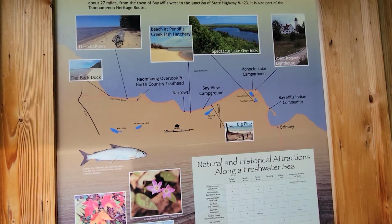Okay guys, so the lighthouse is probably like a 5-minute drive, not even, from Mission Hill Overlook. This is Point Iroquois Lighthouse. I used to take my kids here all the time when they were young. My parents took me here when I was young. I actually have a really cute picture of Corbin and Austin here when they were little, and then I redid the picture when they were a little older. That's one of my favorite pictures.